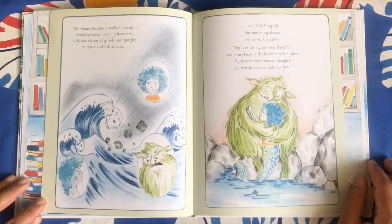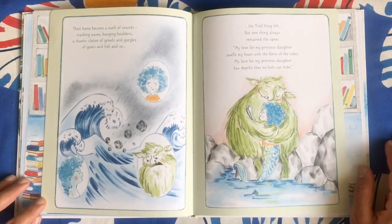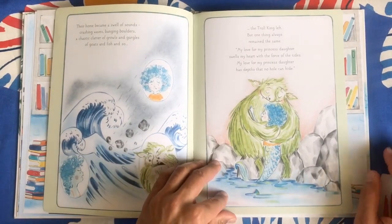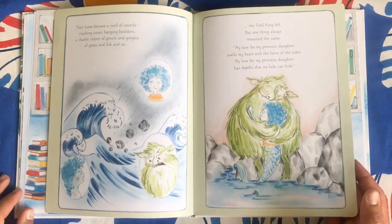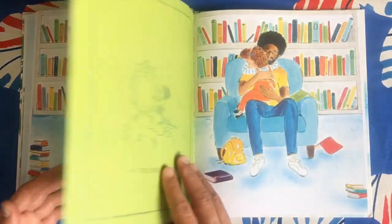But one thing always remained the same. My love for my princess daughter swells my heart with the force of the tides. My love for my princess daughter has depths that no hole can hide. And they have a hug. And when they hug, we all at home go, oh. What do? We go, oh. What do? We go, oh. And that is the end of the Troll King and the Mermaid Queen.